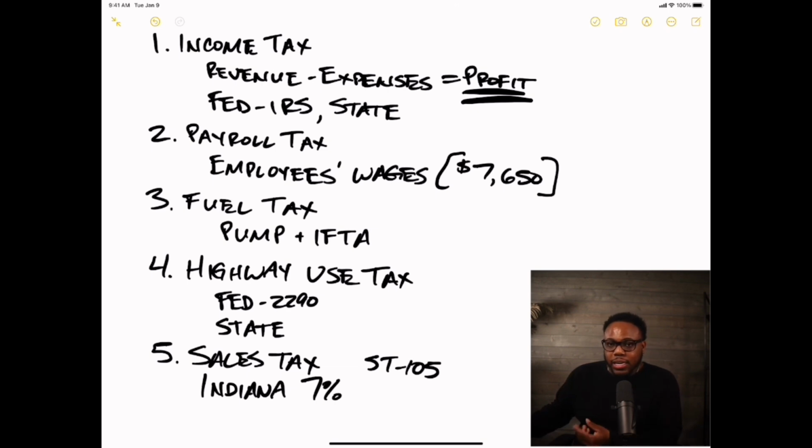For example, in the trucking business, if you're getting a repair done on your truck, and it's going to require parts and labor, well, if you look at your itemized invoice, you'll most likely see that you're paying sales tax on that part unless you supply that vendor with your sales tax exemption form or the ST 105.